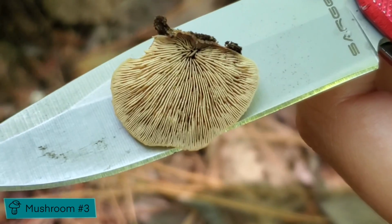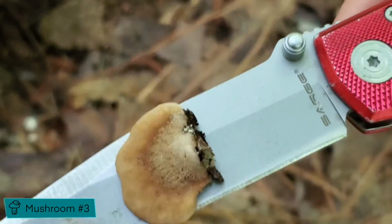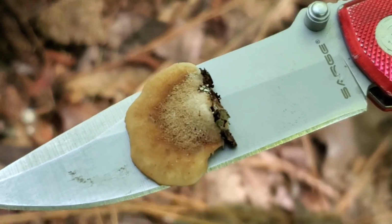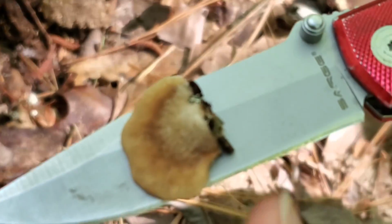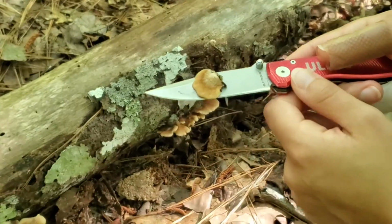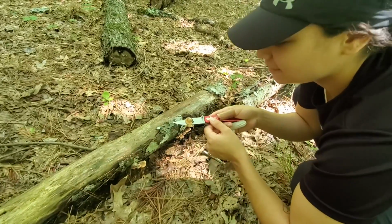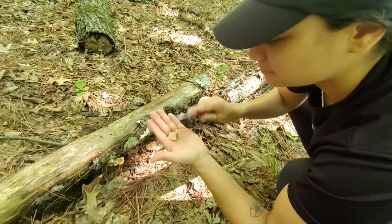Oh yeah. This one doesn't really have a distinctive stipe. I guess it would be like this little nub here. But this is very kind of velvety on the top. Very smooth, I guess. That's what I was trying to say. Cool. I have no idea what it is, but there's a lot of them, so I'm gonna take a bit and then keep looking.